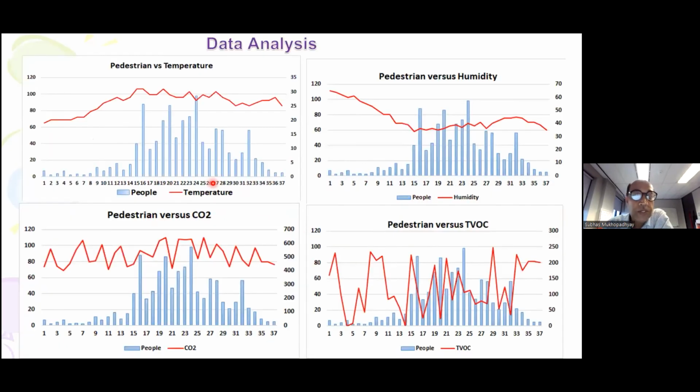We tried to see whether there is any kind of relationship between the people's movement and the ambient parameters, but it is very difficult to find the relationship, because people go out without considering what the ambient parameter is, because we have to go for the job. So it's very difficult to correlate how people's movement is related to the ambient parameters.